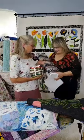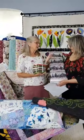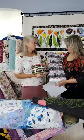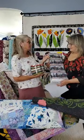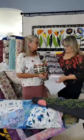I think it'd be an adorable back of the couch kind of quilt that's Christmassy without being red and green and gold. It gives you a little bit different look. The print isn't modern, but the colors are kind of modern to me anyway. Yes, exactly. So this is a fun one.